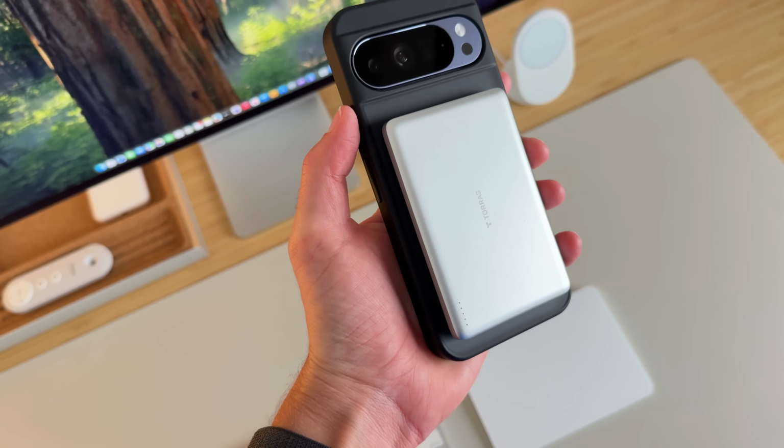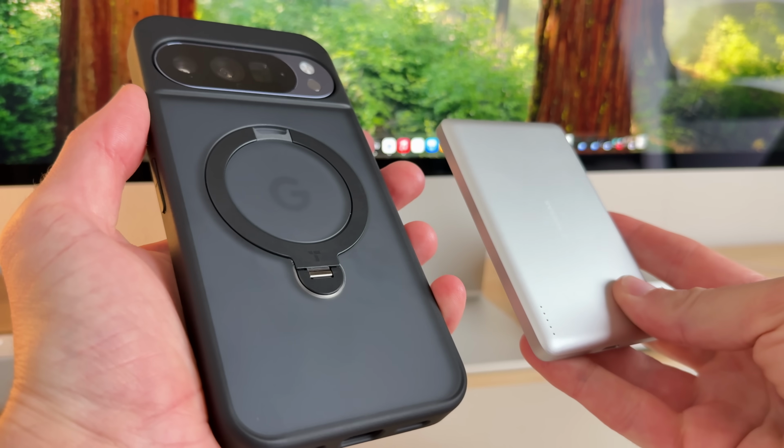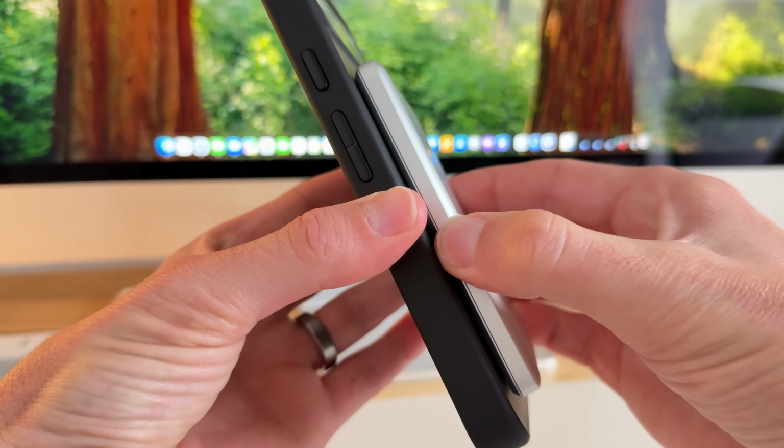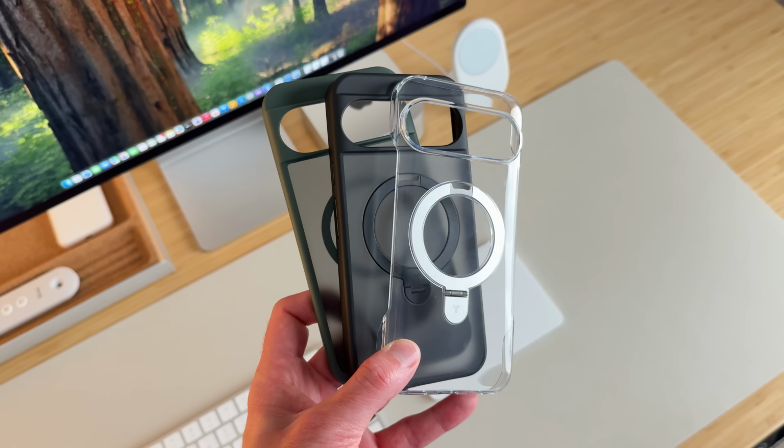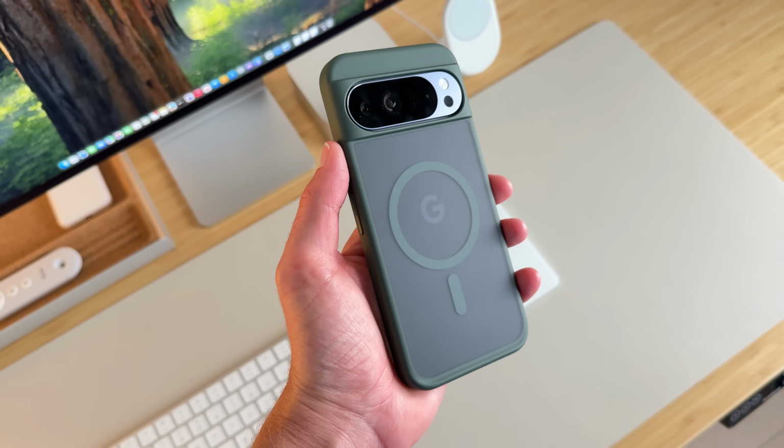The stand also doubles as a super strong magnet for the Pixel Snap accessories. Pair it with something like the Taurus power bank, and it locks on rock solid, so it's not going anywhere. And the best part, it comes at a great price with plenty of color and style options as well if you want to explore outside of this case.